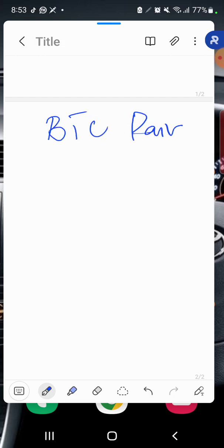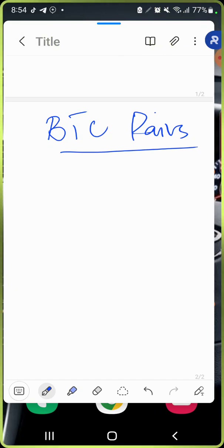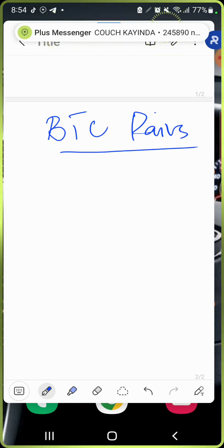BTC pairs. Okay? It's like you are having a shop and you are selling phones. But for me, I sell my phones in dollars, for example, US dollars. What does this benefit you? This benefits you in this way, that sometimes your phones are bought at a higher price because of a dollar rate. And sometimes your capital increases because of a dollar rate.